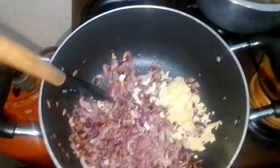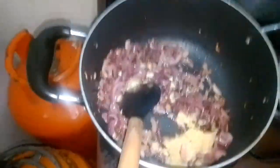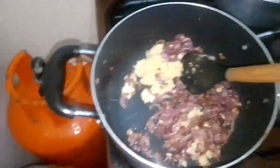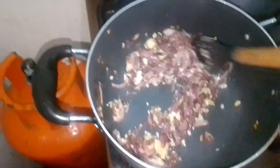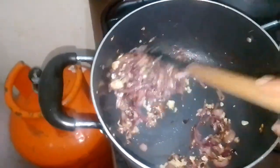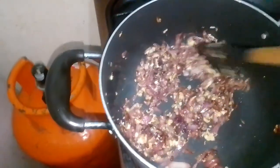So I've added in my ginger and garlic, and the reason why I'm not adding it with you guys is because I don't have a ring light or a tripod. So you see, you let it cook till it turns golden brown. First of all, even it has turned golden brown at the same time. That's how you do it.